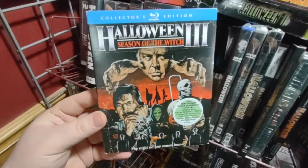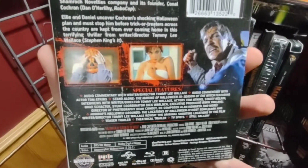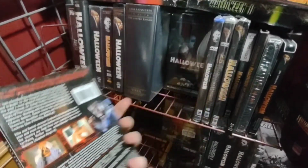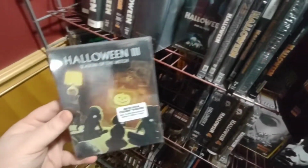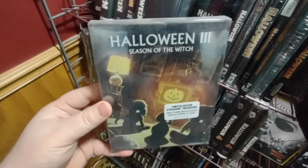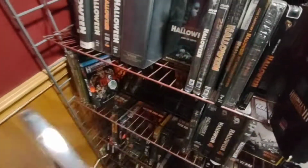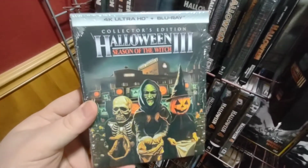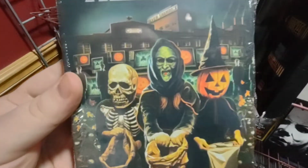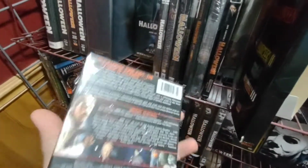Halloween 3, this is the Shout Factory, Scream Factory, loaded up version. It's a great edition with some very cool artwork there. Halloween 3, the Steelbook. Love that artwork as well. Have the poster for that one, as I mentioned. It's got a 4K scan, but they are still Blu-rays. This is the new 4K Blu-ray release, Halloween 3, Season of the Witch. I love that artwork as well. Was very happy to see the masks reappear in the new Halloween films.